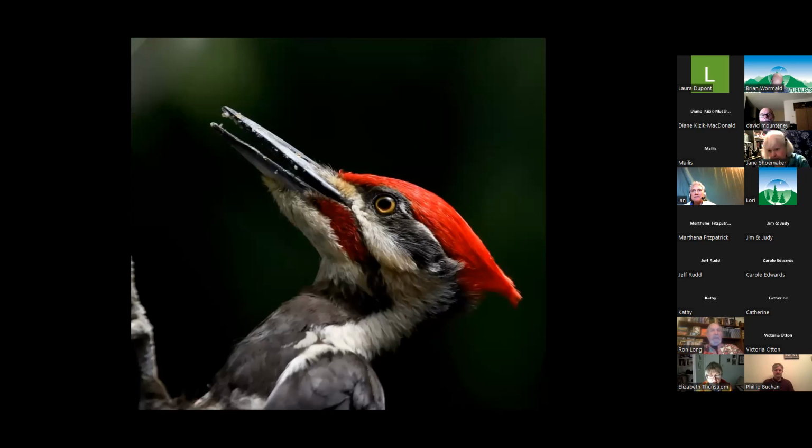This is my pileated woodpecker, who is coming to a tree that died at the back of my property. It became a hazard tree, so I had to take it down. And now the woodpeckers have almost chopped right through it. When the woodcutters came to take it down, I asked them to leave the lower 40 feet of the trunk for the woodpeckers, and they just love it.